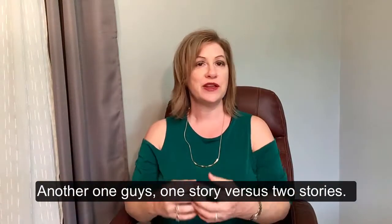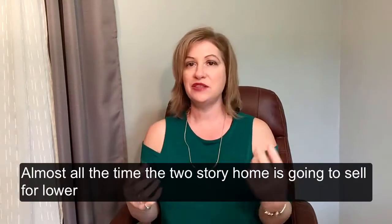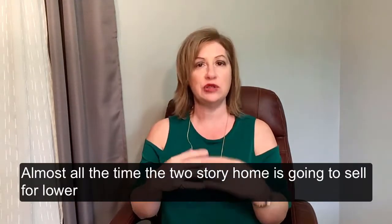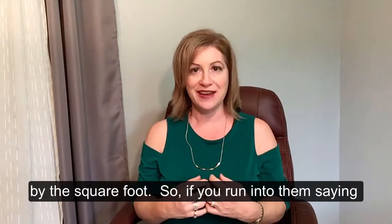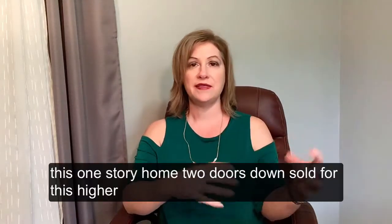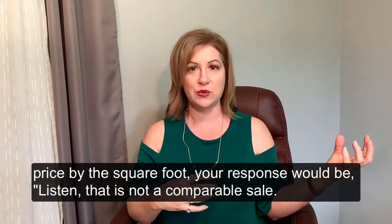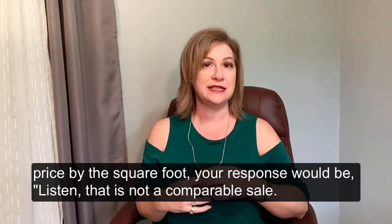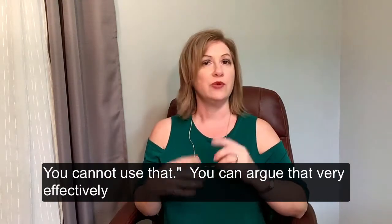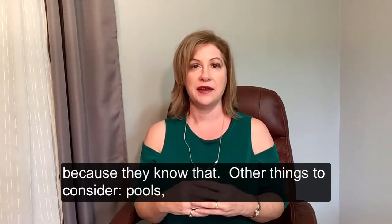Okay, another one, guys, 1 story versus 2 stories. Almost all the time, the 2-story home is going to sell for lower by the square foot, okay? So if you run into them saying, oh, well, this 1-story home 2 doors down sold for this high price by the square foot, your response would be, listen, that is not a comparable sale. You cannot use that one. And you can argue that very effectively because they know that, okay?